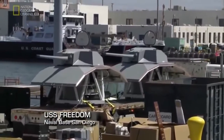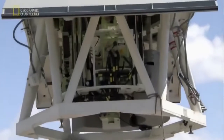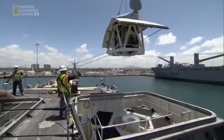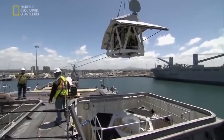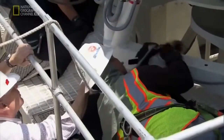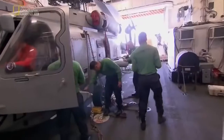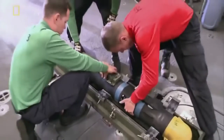In Southern California, crews install one of three interchangeable combat systems on Freedom, the Surface Warfare Mission Package. The ship's captain is 17-year Navy veteran, Commander Patrick Bean. The Surface Warfare Mission Package consists of two 30-millimeter gun mounts mounted back above my flight deck, two 11-meter rigid hull inflatable boats, or RIBs, as we like to call them, and an MH-60 Romeo helicopter.